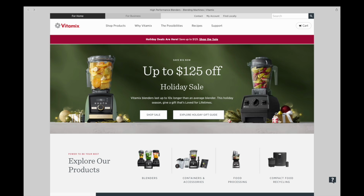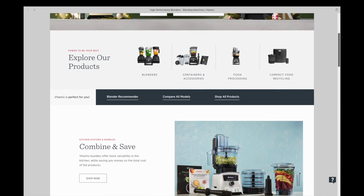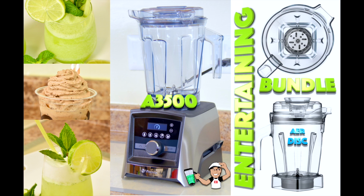So let's take a look at the Vitamix Black Friday holiday deals on the Direct website. Up to $125 off Vitamix blenders. Now the best deals are their bundles, you guys. Right here where you see Combine and Save, for example, the entertaining bundle includes the Vitamix Ascent A3500, the 64-ounce wet blade container, and the 48-ounce air disc container for making non-blended drinks, foams, and much more.